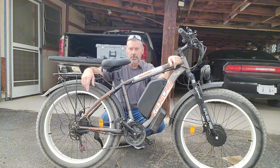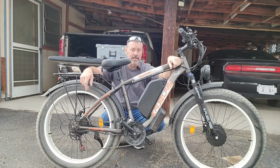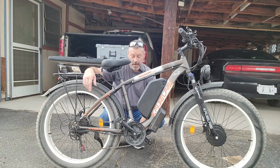Well, every 48 volt, probably most of the 60 volts, some of the 72 volts. I mean, some of the Surons have half as much torque. You'll take them off the line, but once they get going, they'll smoke you. But I mean, for $1,000, this is a hell of a deal.